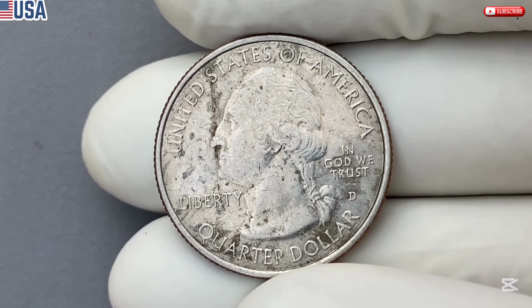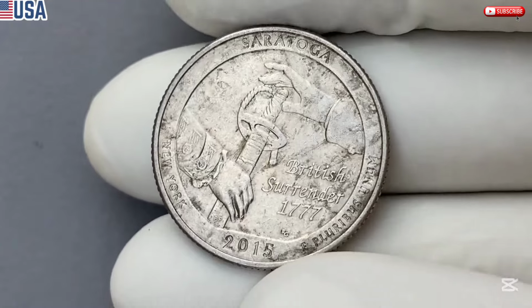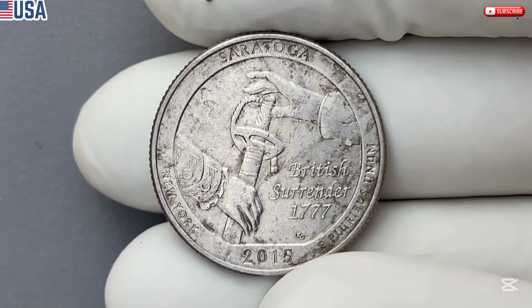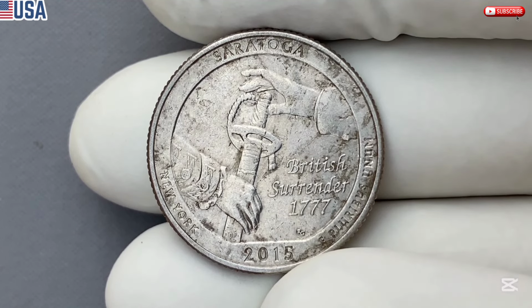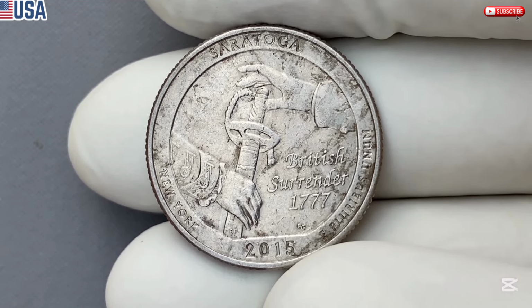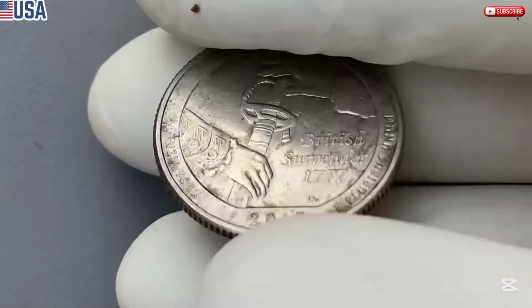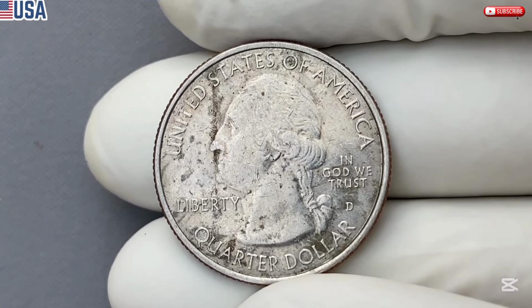Value of the coin now. Let's talk about what you've all been waiting for. How much could this coin be worth? The face value of a Saratoga quarter is, of course, just 25 cents. However, if you have a coin in mint condition, or even better, one with minting errors, its value could go through the roof. For example, if you have a 2015 Saratoga quarter in near-perfect condition, it could be worth much more than its face value.